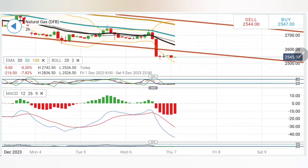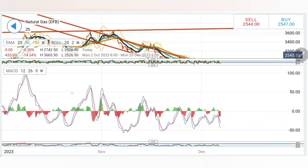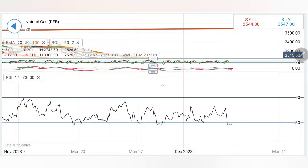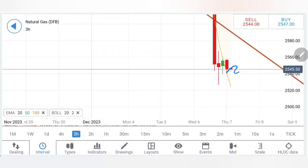Stochastic oversold, trying to recover a bit. MACD is trading with extreme divergence and bearishness. Candle sizes appear to be flattened here. Last, what we have seen on the 2-hour charts, whenever it hits this level, it tries to bounce back. So possibly it may try to retrace a little on the upside. RSI is oversold.